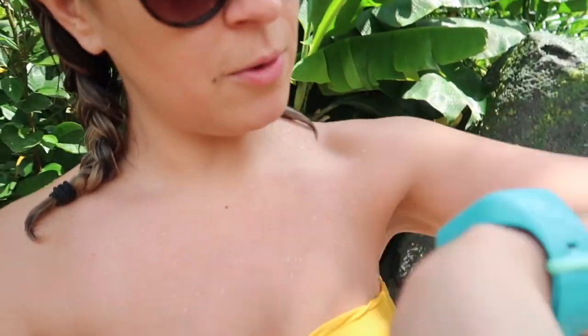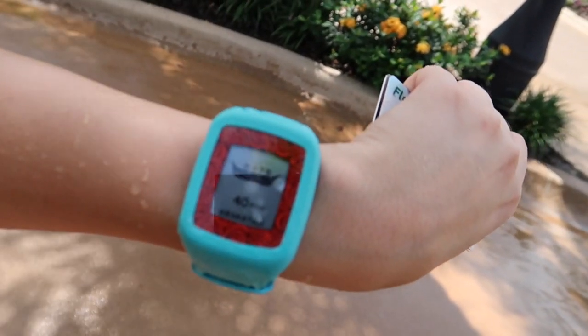We switched back to the good camera. I brought you as much as I could on the GoPro. We went down a couple of slides. We currently have our wait time for Krakatau, which is 40 minutes. I'll show you how it looks like. See, it says 40 minutes. And then when that's up, it'll vibrate and then let us know that we can go on.